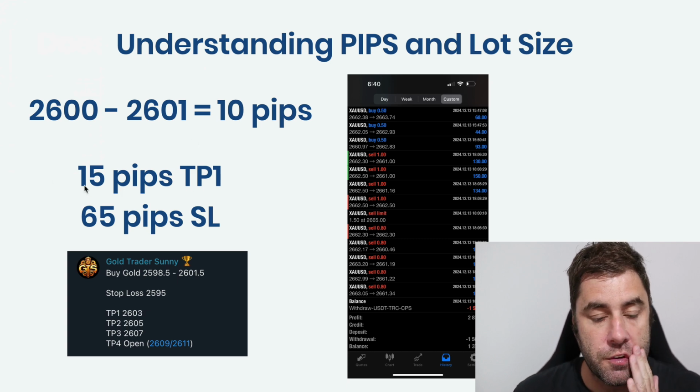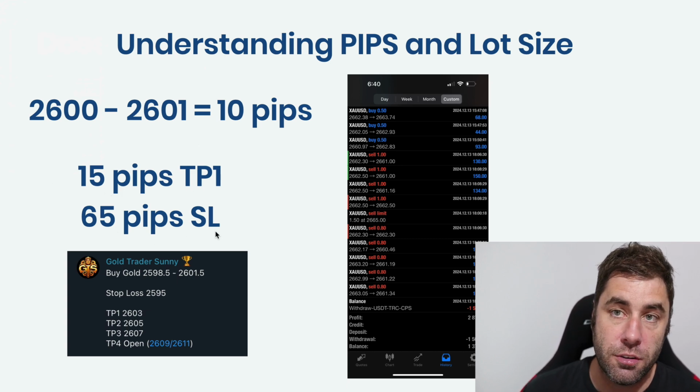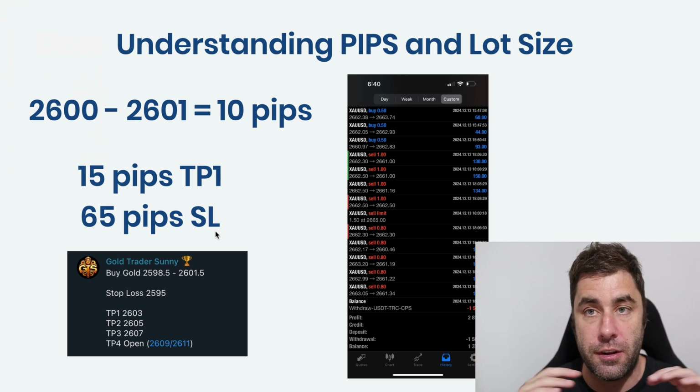So for example, this is how the risk works. A stop loss is if you hit a stop loss, that's a loss. Your trade closes out. That's your risk.